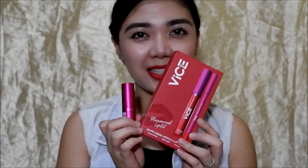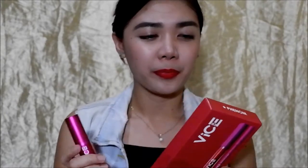Guess what guys, I'm wearing this lipstick since 8 o'clock this morning and okay pa naman siya until now. And yeah, yun yung lipstick na ipapakita ko sa inyo ngayon. I know it's kind of late that I'm raving about this liquid lipstick just now, but hey, it's better late than never. So finally, I got my Vice Cosmetics lipsticks. So I only have two, and one liquid lipstick and one bullet type lipstick.